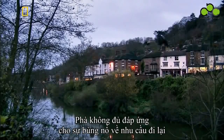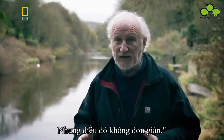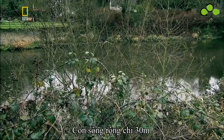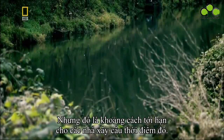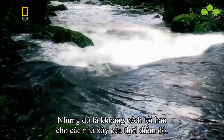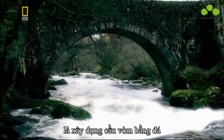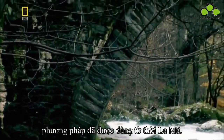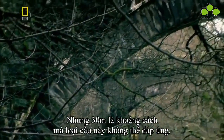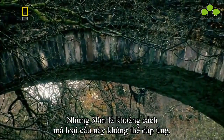But the ferry just couldn't cope with the explosion in traffic of people and goods. The answer was build a bridge, but it wasn't going to be easy. The river's only 30 meters across, but this was a critical distance for the bridge builders of the time. The conventional way of spanning such a river was to build a stone arch, a method used since Roman times. But 30 meters is about the limit this type of bridge can straddle.